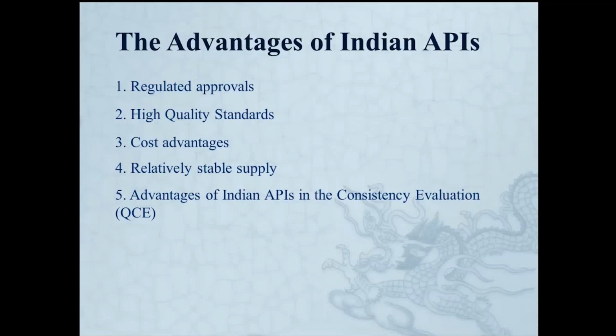The fifth point is the advantage in consistency evaluation, which we understand is a big task for the local formulators in China to do. Most of the time, the benchmark is the reference listed drug. According to the DMF document, there are many standardized market formulations that have been approved using the Indian API. So it will definitely be more convenient to use the same API that has passed the original research and comparison formulations in the consistency evaluation.